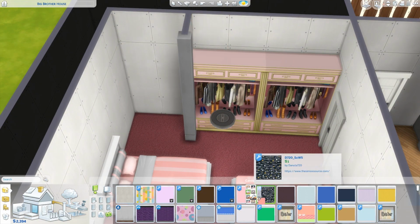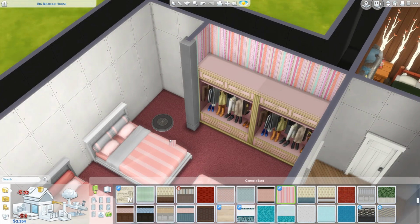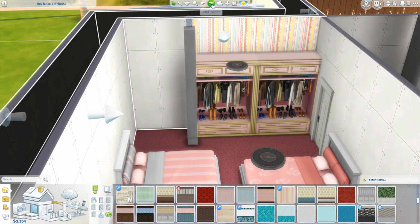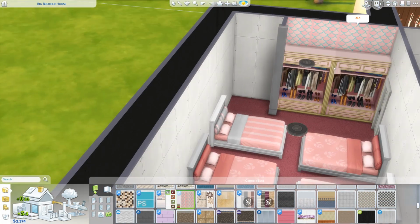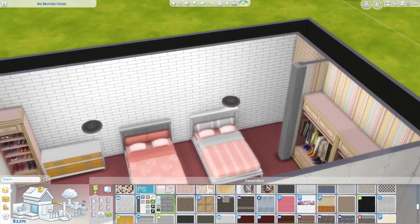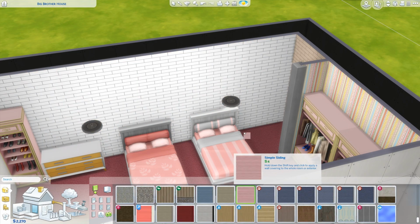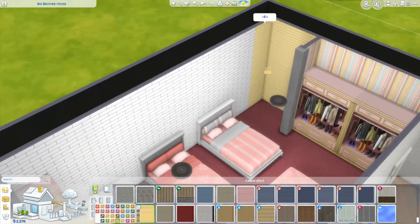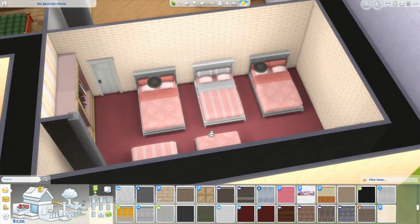Do I stick with that carpet color? I don't remember, I think I do. I wanted it to, again, be very pink, but I use a bunch of different shades of pink as well. And, you know, add in some nicer colors that are easier on the eyes, I suppose. Ones that I could then accent with pink. So, yeah, we go with this color.